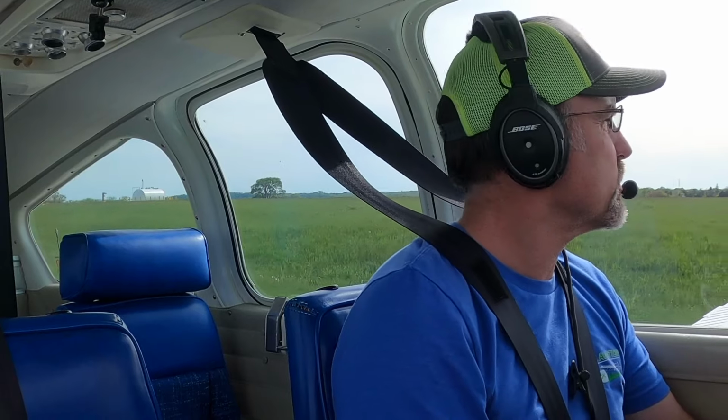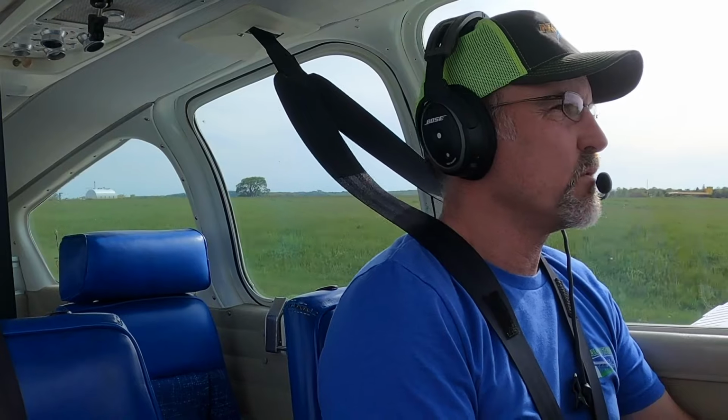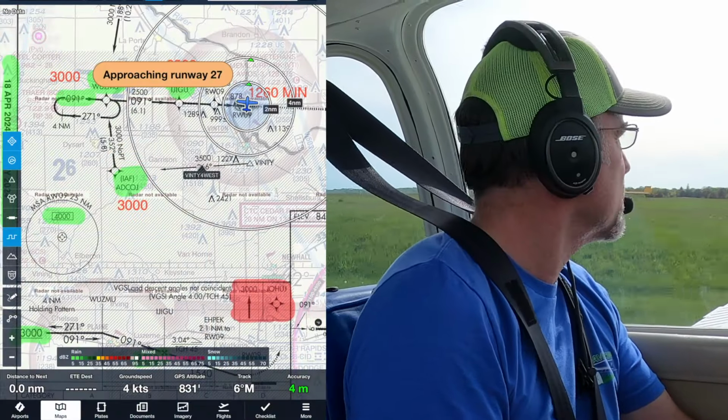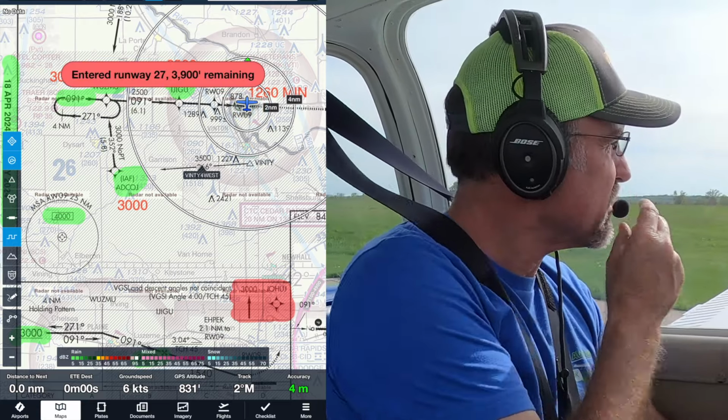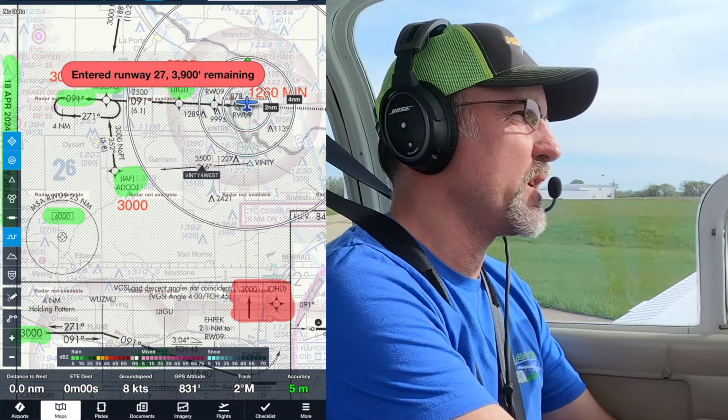Traffic, Bonanza 1222 Mike, back taxi runway 9 to 1-6. Approaching runway 2-7. Did I say that right? Entered runway 2-7, back taxiing on 9, that'd be correct. Or I'm taxiing on 2-7 to runway 1-6. One or the other.